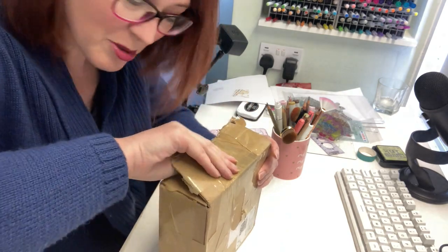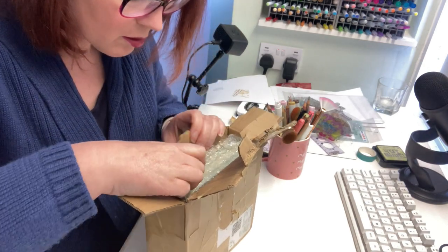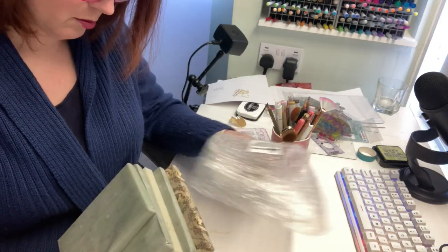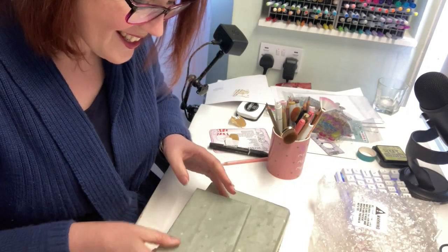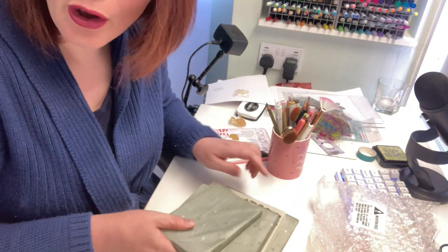Man, this is well taped up. Nothing aesthetic about that. Oh my goodness! This is the stencils, but they've all been wrapped up. Oh, that is so cute!